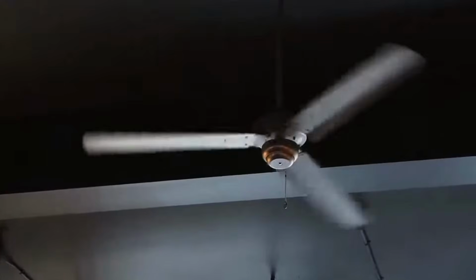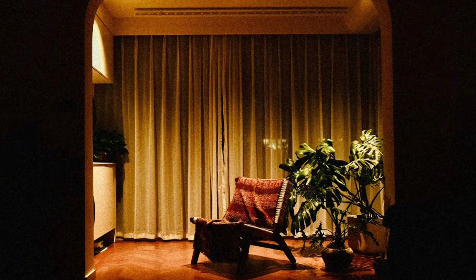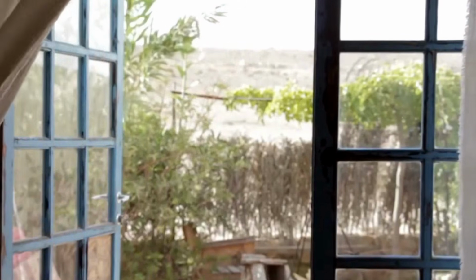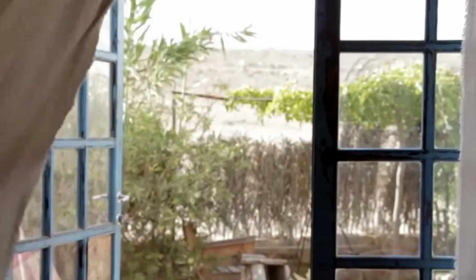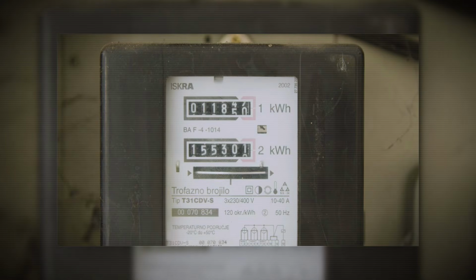The ceiling fan you usually need on high is off. The house is not just cold, it is quiet. No compressor humming outside the window, no ductwork ticking, just the low, even sound of the fan in the attic, barely louder than the breeze it is pulling through. By the time you fall asleep, the house is 67 degrees and the air conditioning has not turned on once.